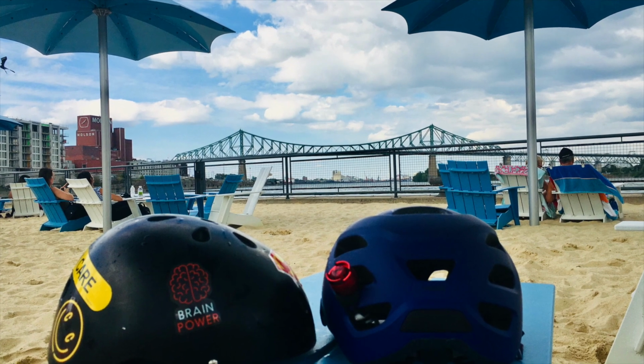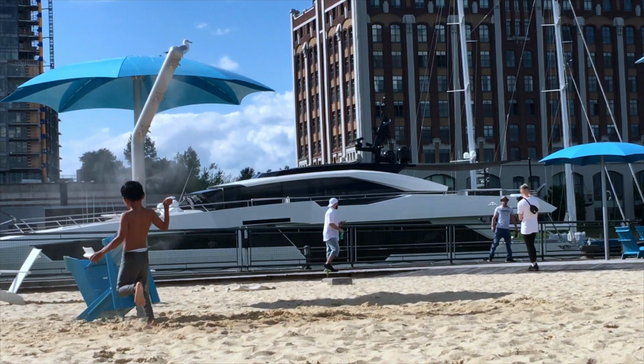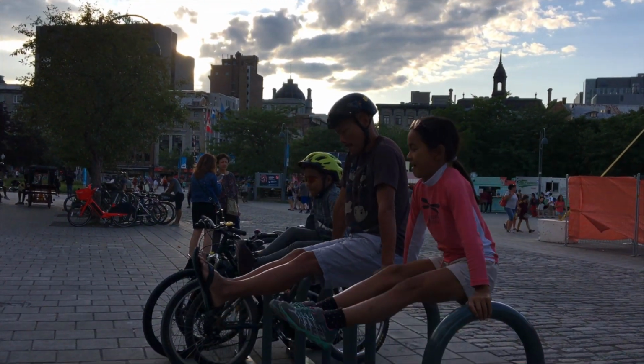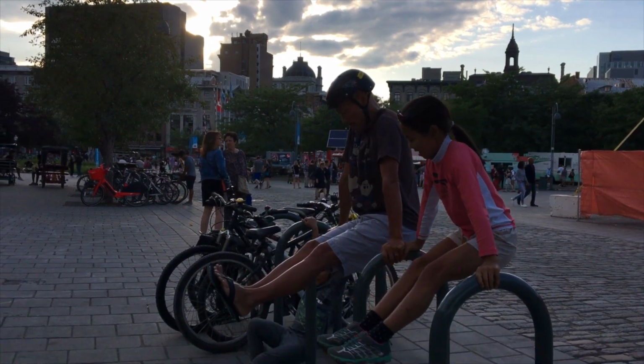Very smooth sand. Do you see the sad face on Zara's feet? Up, Zara, up, up!